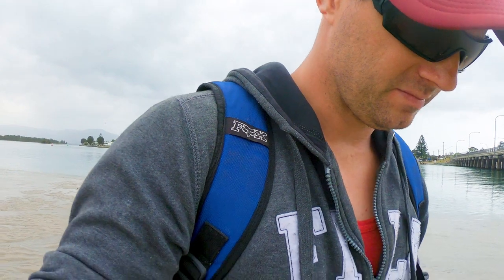I've only got 17% left of battery on the GoPro, so I don't know how long the GoPro is going to hold out for. I've fished up all here. The water is just coming through so strong now. I can't even get the lure down to the bottom. It's just too strong.